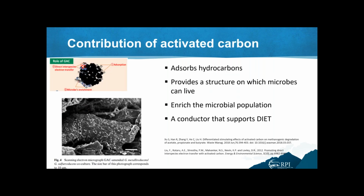So if you look at the bottom picture, where it looks like you've got hair on a rock or something, those are actually microbes on activated carbon. And one of the microbes is Geobacter metallireducens, and the other one is Geobacter sulfurreducens. So the metallireducens gives the electron to the sulfurreducens without using the intermediate. And this is a very well-known duo, so to speak, though other microbes are involved, on activated carbon.